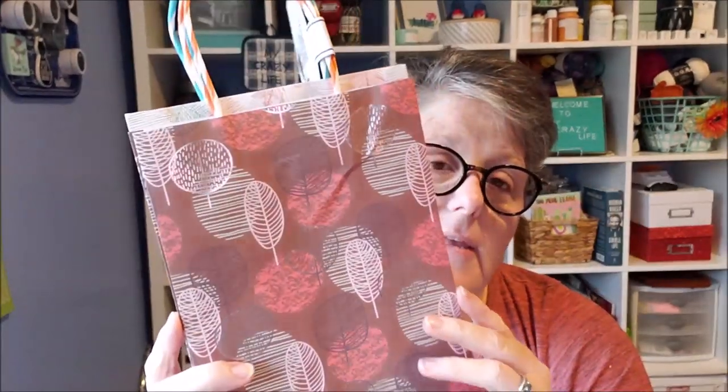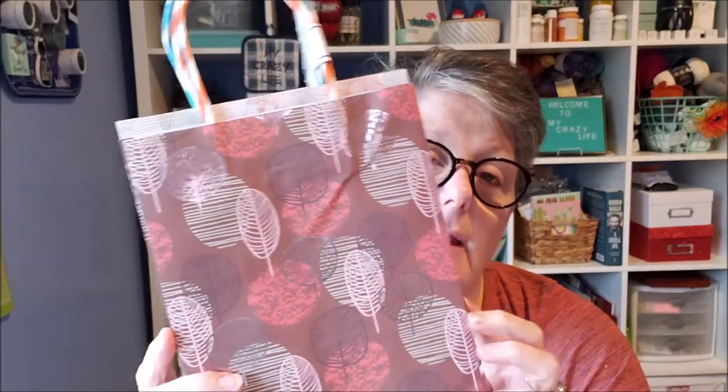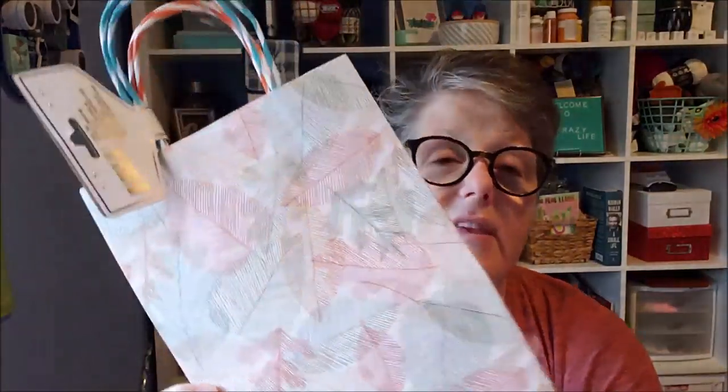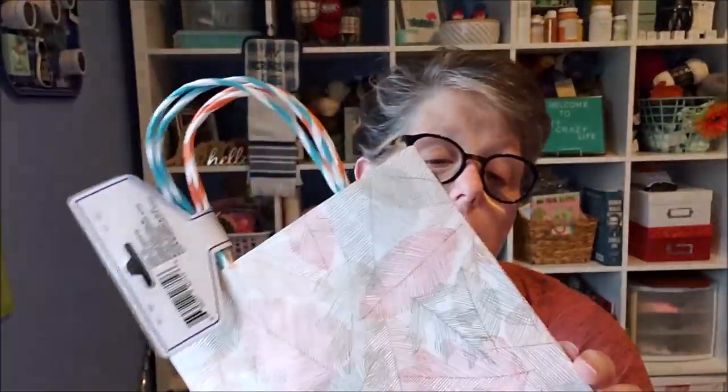And I got some fall gift bags. I really enjoy these except for one spot. This one, not too bad. The orange sort of goes with these leaves and there's some metallic and it's super pretty. I can't understand this blue with these leaves, but it's okay.